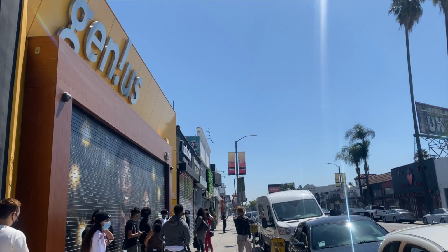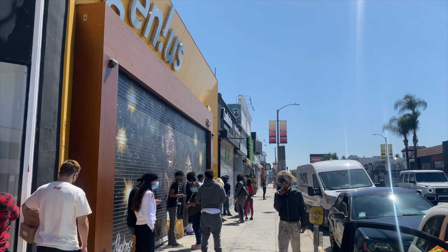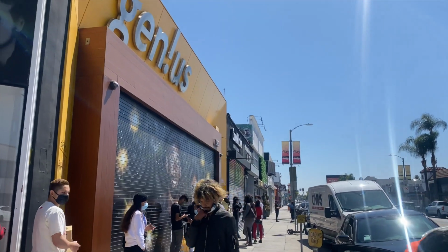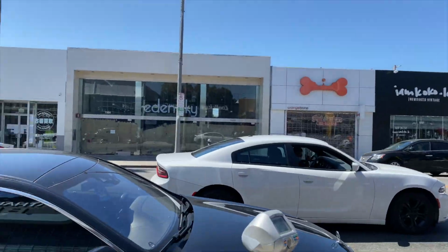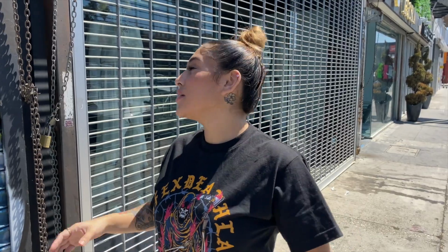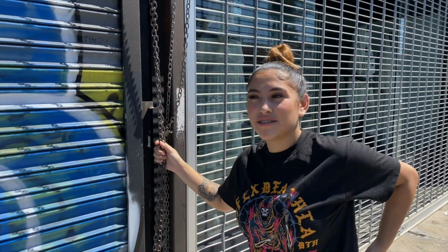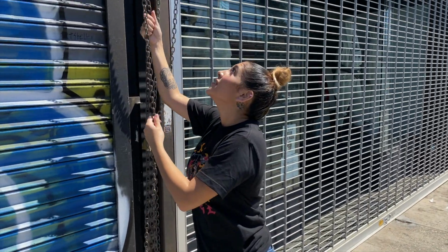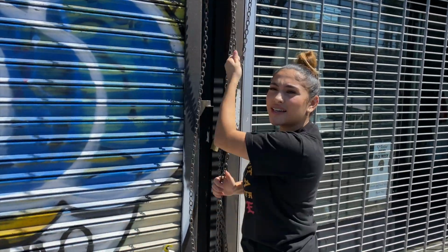So I'm back at the store and it's 10:57 and the line is already this long. Appreciate y'all 24/7, but let me open up this gate because it's currently hot. Okay, it's 10:58. Gotta reel this thing up with my little arms, but I can do this. I feel awkward when people are watching me, but let's open up the store. I think I got stronger.